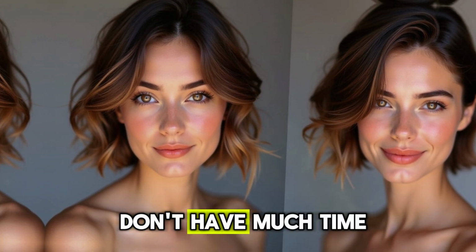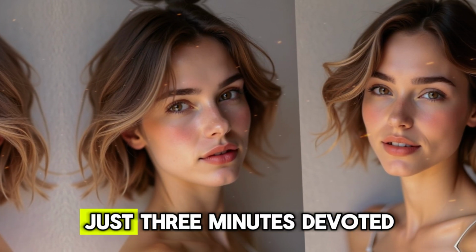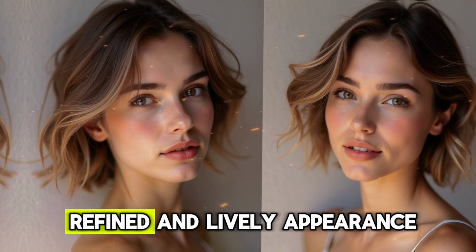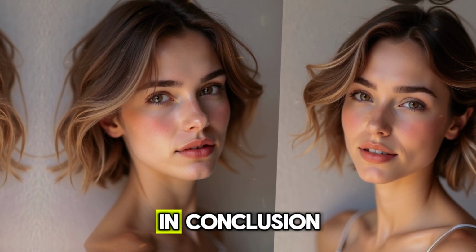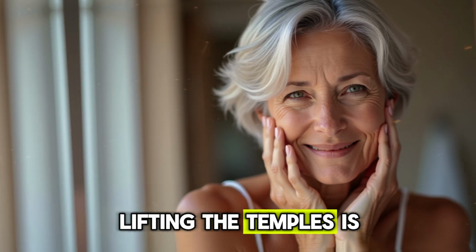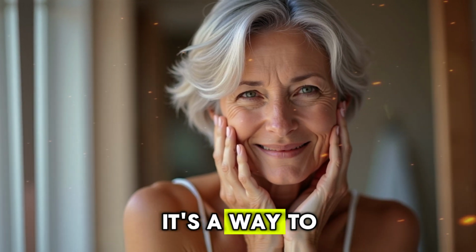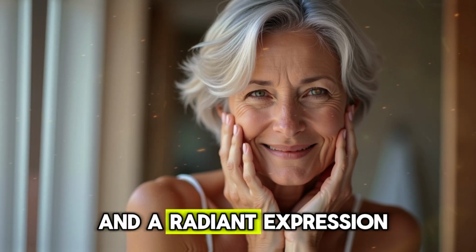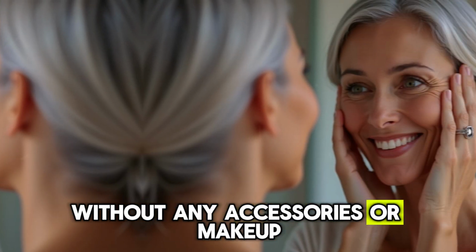And even if you don't have much time in the morning, remember just 3 minutes devoted to the temples area daily can bring a bright, refined, and lively appearance. In conclusion, lifting the temples is not just a beauty hack, it's a way to regain confident eyes, a face with depth, and a radiant expression without any accessories or makeup.